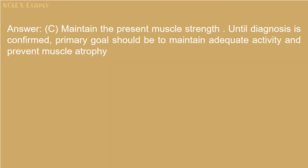Answer: C. Maintain the present muscle strength. Until diagnosis is confirmed, the primary goal should be to maintain adequate activity and prevent muscle atrophy.